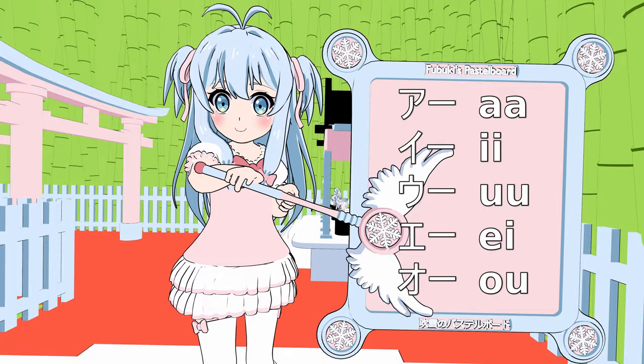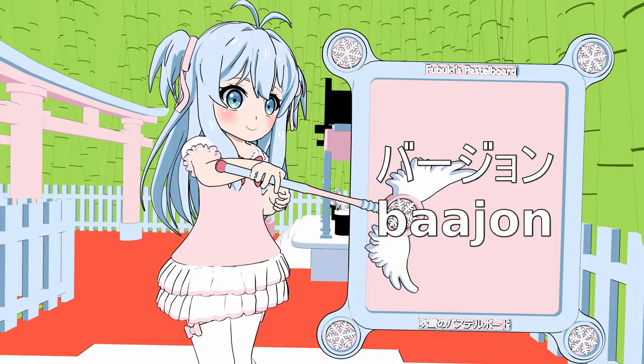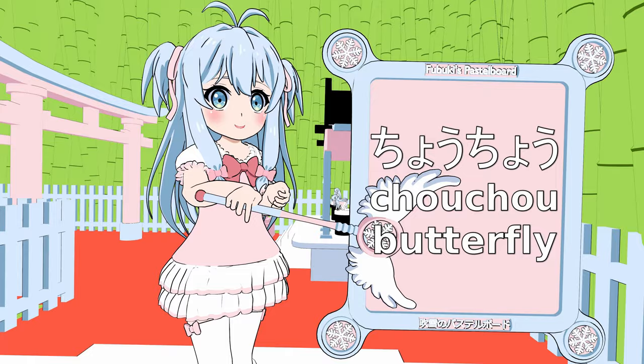Here are the examples again you've seen in this lesson before. Fantasy, bajon, tsuita. And here are a few ones in Hiragana. Kawaii, meaning cute. Imouto, meaning little sister. Chouchou, meaning butterfly. And that's it for the second concept.